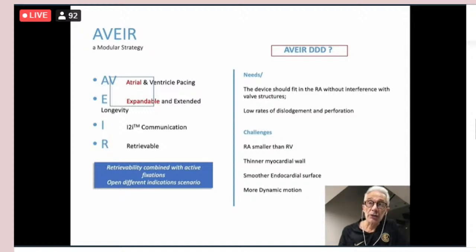There are needs and challenges with the dual chamber pacemaker in terms of the fitness of the device in the right atrium without interference with the valve structures. There should be a low rate of dislodgement and perforation, obviously. The right atrium is smaller than the right ventricle, the myocardial wall is thinner, and there is a smoother endocardial surface, and we also need to take into consideration a much more dynamic motion.